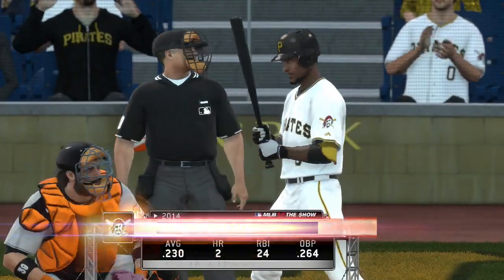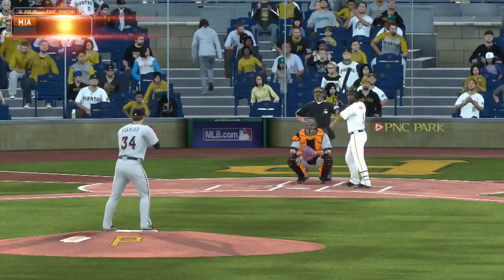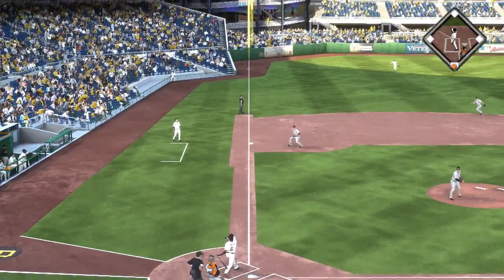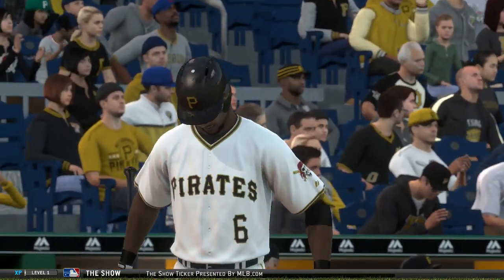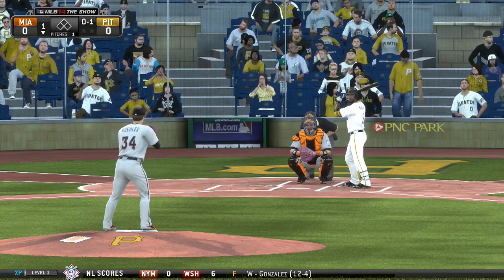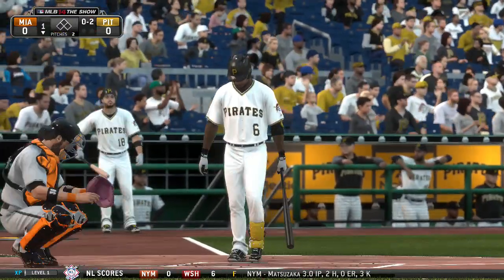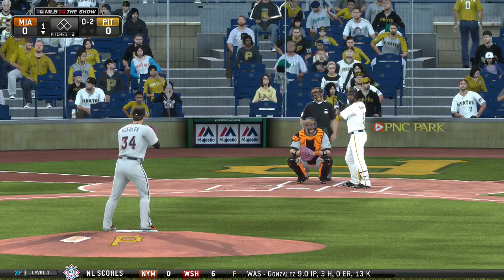Getting ready now is Starling Marte to lead things off in the home half of inning number 1. Pirates number 6, left fielder, Starling Marte. Well hit, but also well fouled into the seats in left. Throws him on the bender there, and he's in the hole 0-2. So tough to hang in there on that pitch, but you got to do it.